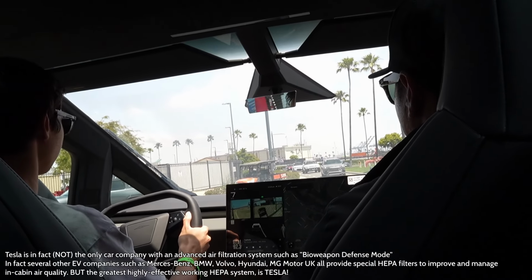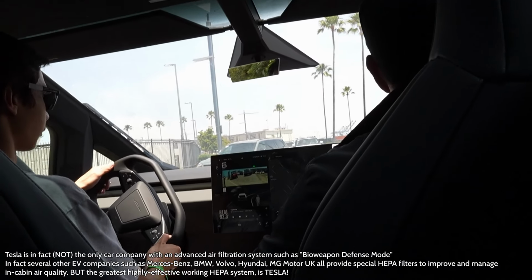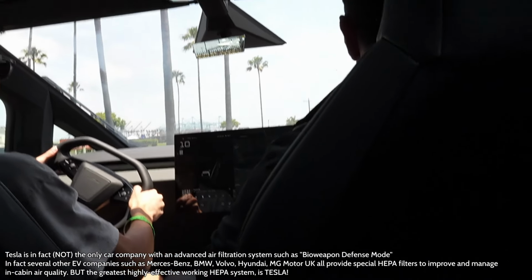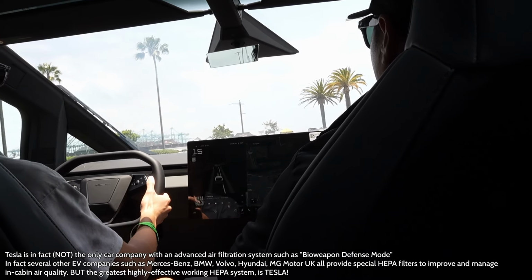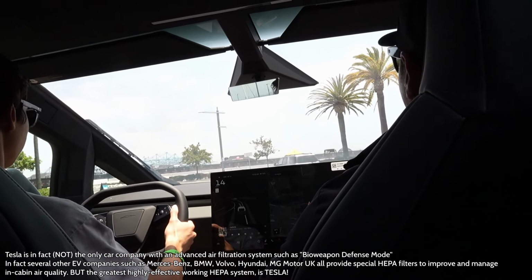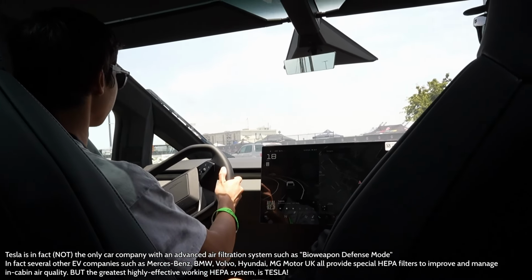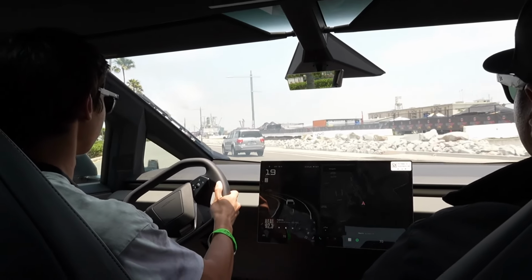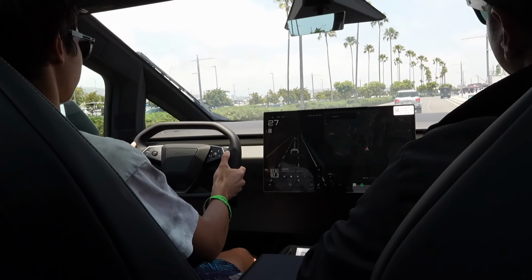Is Tesla the only car company with the highly advanced biohazard filter? Yes, the air filter. I actually haven't driven any of the other EVs, so I'm not sure if they have that option. I haven't looked into it. All I know is every Tesla has that option.